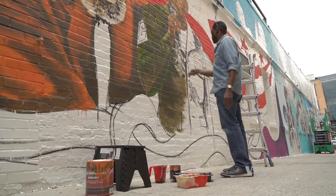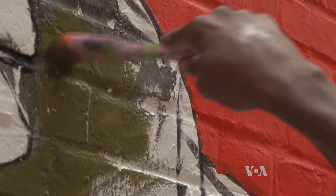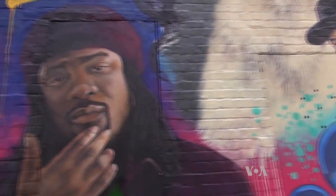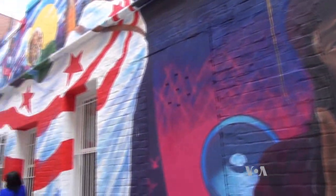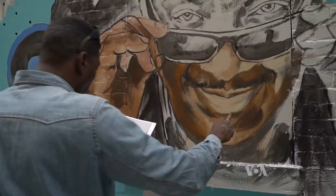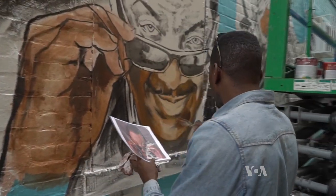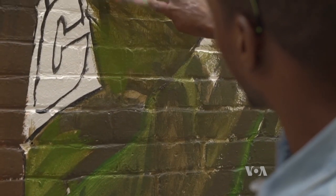It started as a few sketches, then an outline of black paint right on the wall. The final product? A large-scale mural, the American term used to describe massive wall paintings. Anacon says that one color is not enough for each face. Shades and tones are necessary to create a lifelike image.